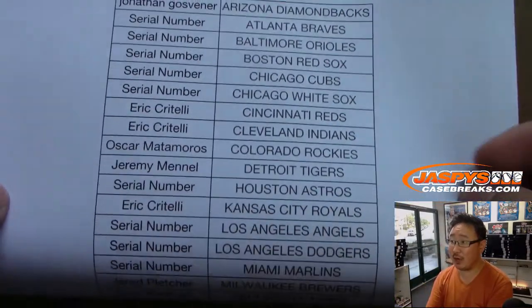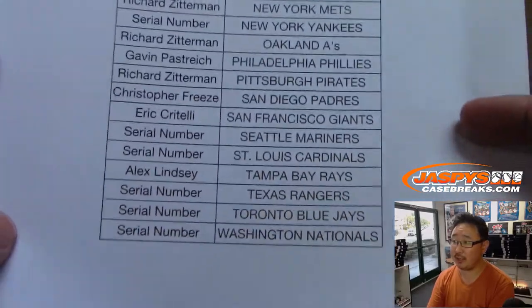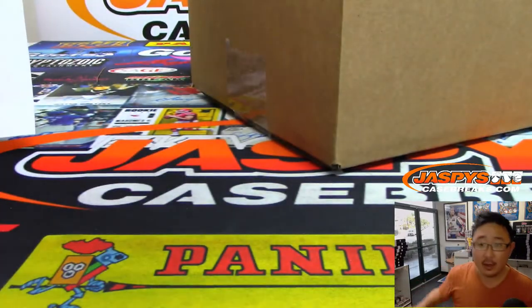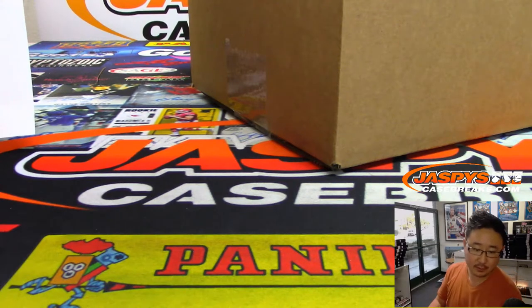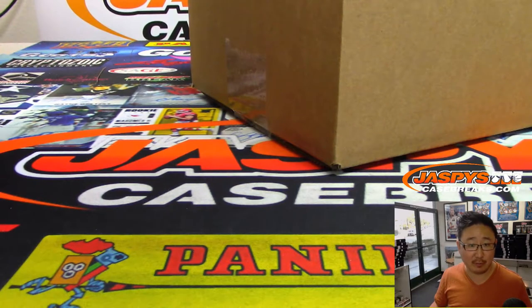So a lot of serial number spots here. So we'll be referring to the serial number list a lot. And so I shared that particular document in the chat, and I'll drop the link again. So you'll see who gets what. In fact, sort by numerically.